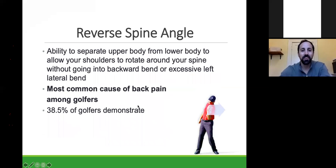All right, so the reverse spine angle. This is important, and in any golf lecture where I talk about injury-inducing swing mechanics, this is one that gets included because this is the most common cause of back pain in golfers. So when I talked about that hip not being able to rotate, your trail hip or your backswing side, if you are unable to get to your full backswing, you're going to be unable to fully rotate your trunk without backwardly leaning or arching back towards your target.